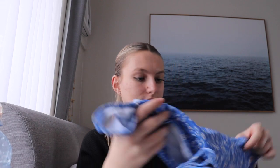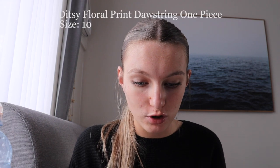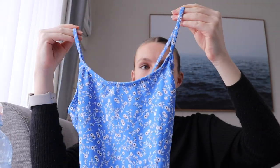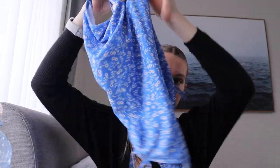The last two things that I ended up getting were some bathers. So the first pair of bathers that I got was this one piece. So this is called a Ditzy Floral Print Drawstring One Piece Swimsuit. It looks like this. It has drawstring strap, very pretty, and then it's got tie up sides, which I found very elegant and very pretty.